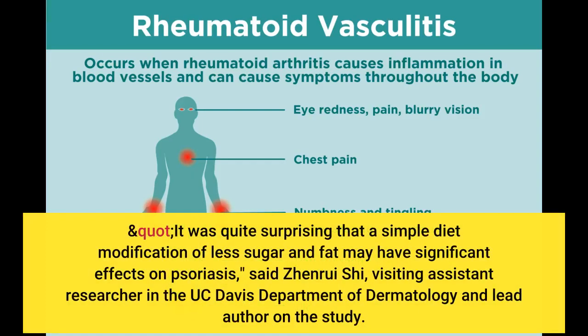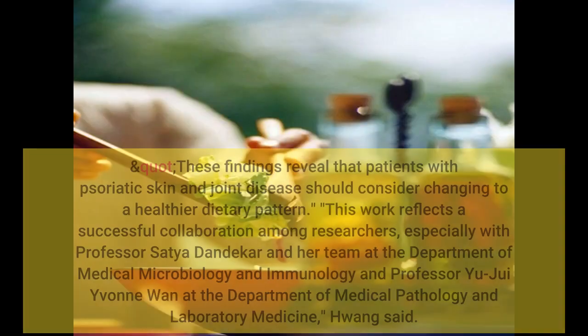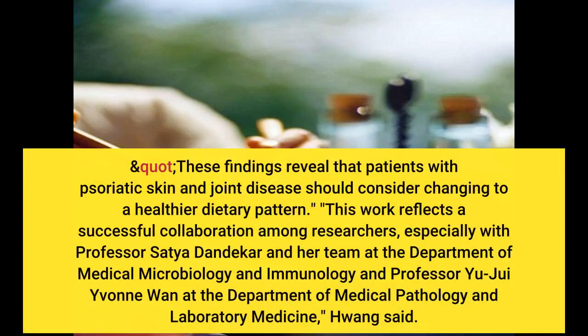It was quite surprising that a simple diet modification of less sugar and fat may have significant effects on psoriasis, said Zhenrui Shi, visiting assistant researcher in the UC Davis Department of Dermatology and lead author on the study. These findings reveal that patients with psoriatic skin and joint disease should consider changing to a healthier dietary pattern. This work reflects a successful collaboration among researchers, especially with Professor Satya Dandekar and her team at the Department of Medical Microbiology and.